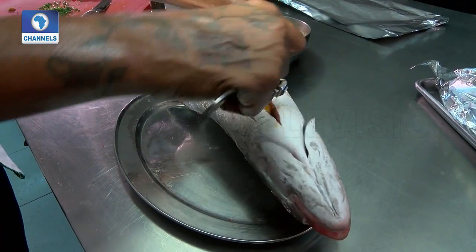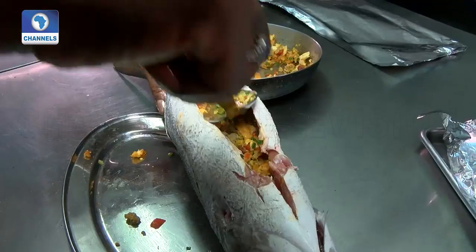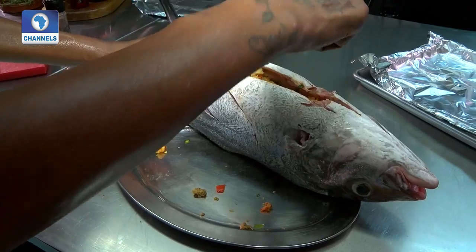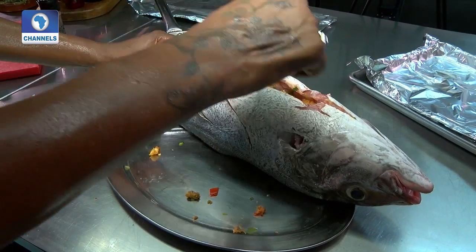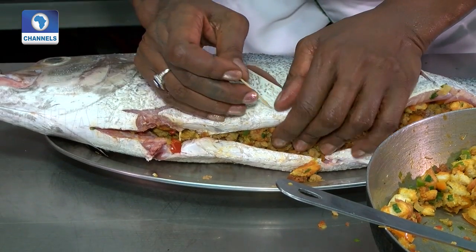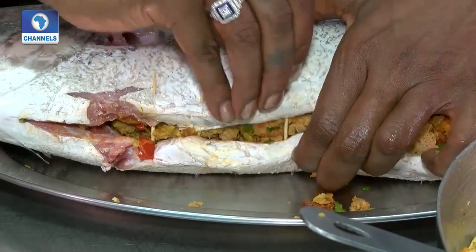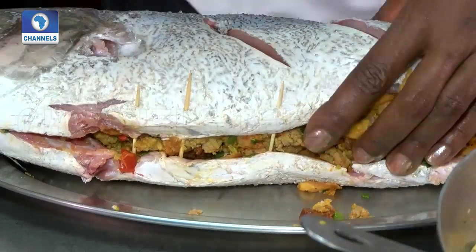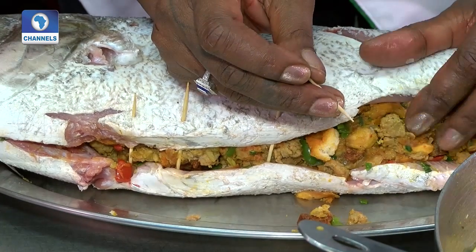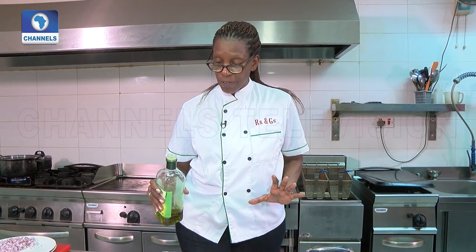We want to get as much stuffing into the fish as we can. I'm securing the fish closed with some toothpicks to hold it together in the oven. So I've got this fish all stuffed and ready to go in the oven.